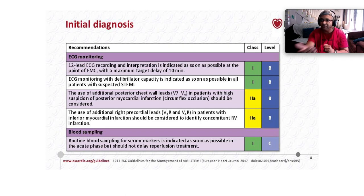So no more than 10 minutes from the time the patient comes in, do your ECG, pronto. ECG monitoring with defibrillator capacity is indicated as soon as possible in all patients with suspected STEMI, because remember, STEMI patients may progress to an arrhythmia quickly, especially with reperfusion.